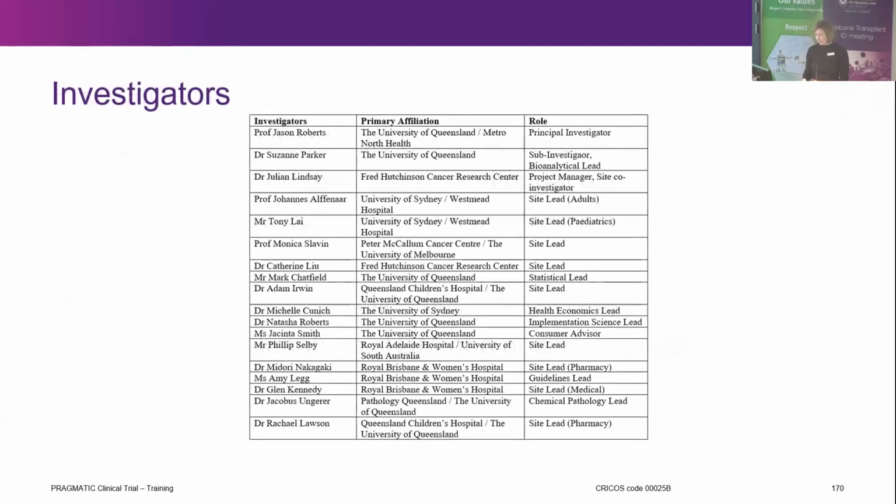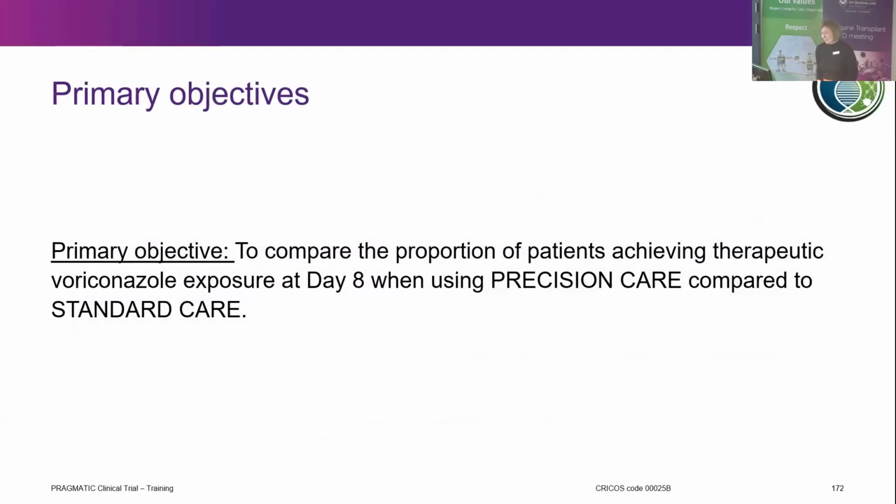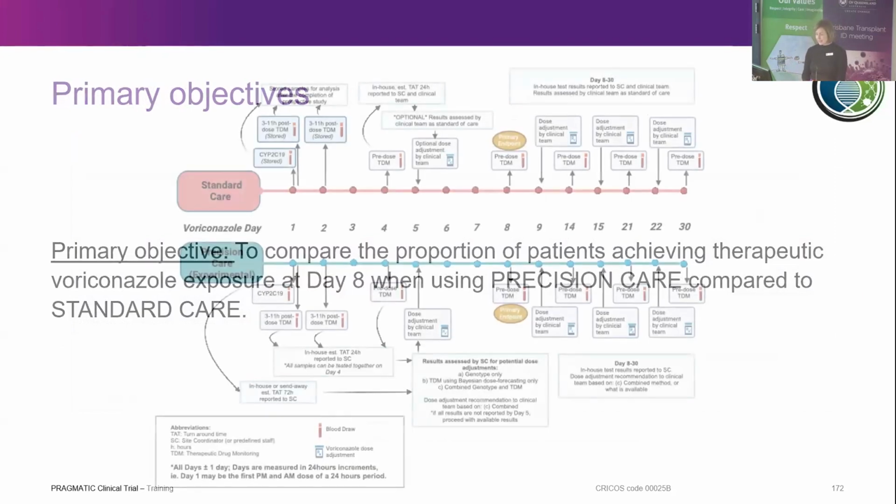We've got a huge investigator list, and just to say there's been lots of people involved in this, and to give my thanks to all of them. I'll go through that. So we're hoping to get about 100 patients. The primary outcome is the proportion of patients achieving a therapeutic exposure on day 8.